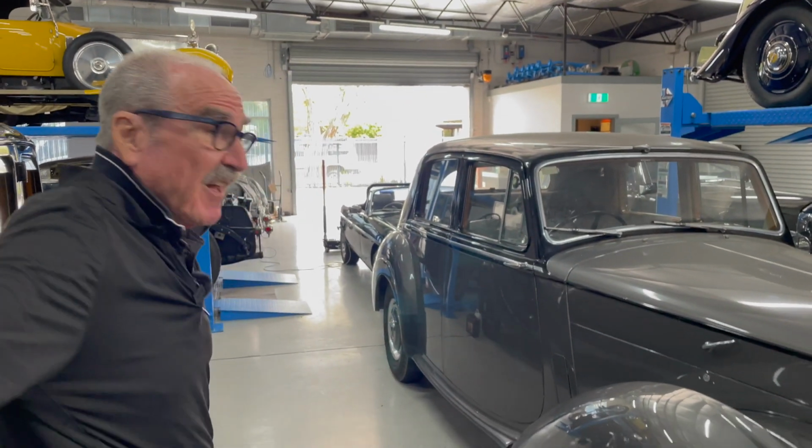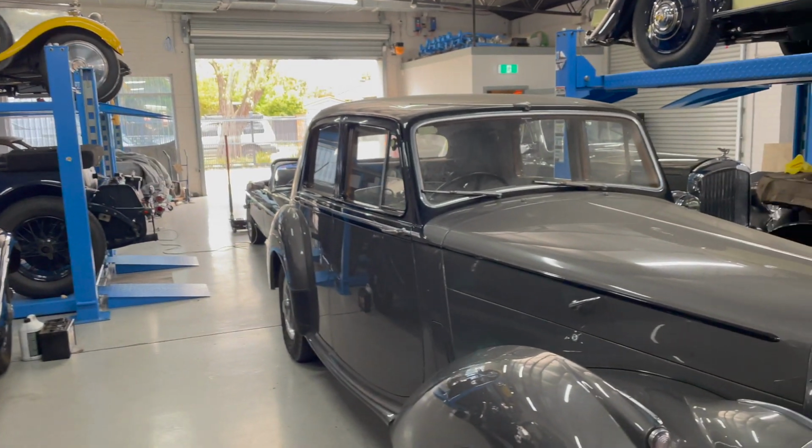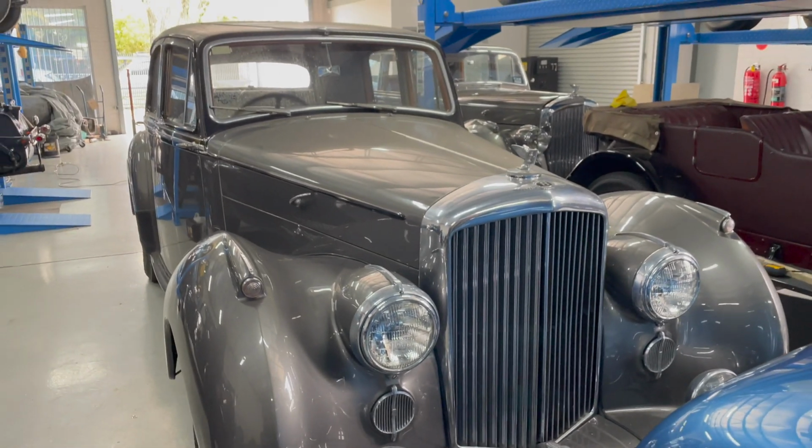Today is Originality Day, so this is the third original car. It's going off for a roadworthy shortly and to get new tyres fitted, but we've recommissioned it for an overseas customer. Tell us what it is.